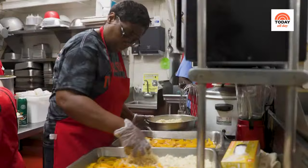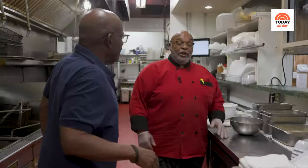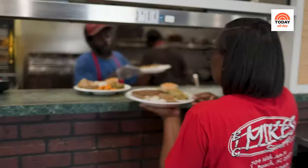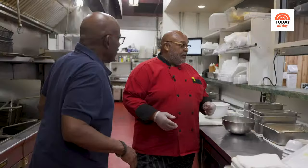I couldn't wait to get into the heart of this restaurant, the kitchen. We're going to do a Big Mac special today, meat and three. A signature meal of the South, meat plus three, three sides that is, started popping up in urban diners in the early 1900s. We're going to do some fish, some hush puppies, some coleslaw and some mac and cheese. All right, let's get started.